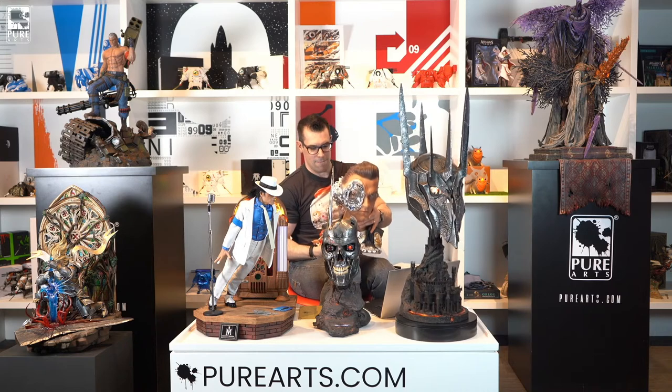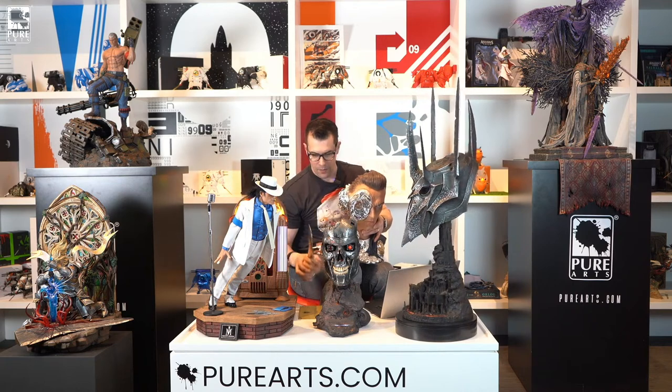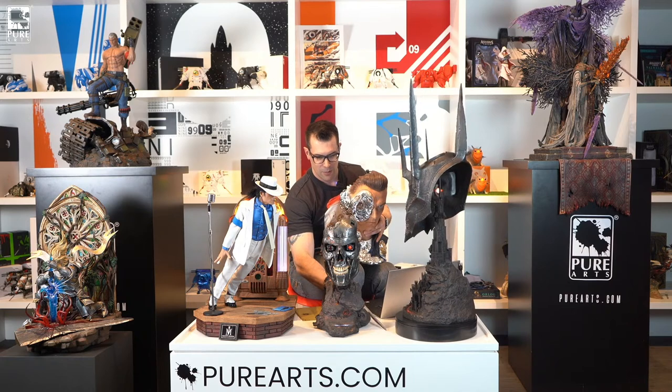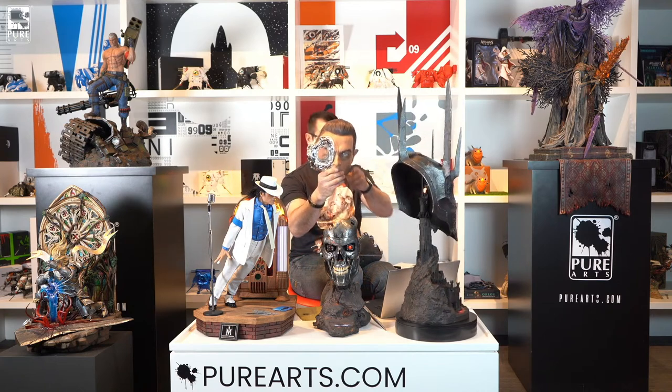So yeah, there you go, with a stabby hand of death. Let me put that right here. I don't want to break anything. I'm so careful with prototypes, as you can see. Oh, jeez. There's the head. There you go, there's the face.